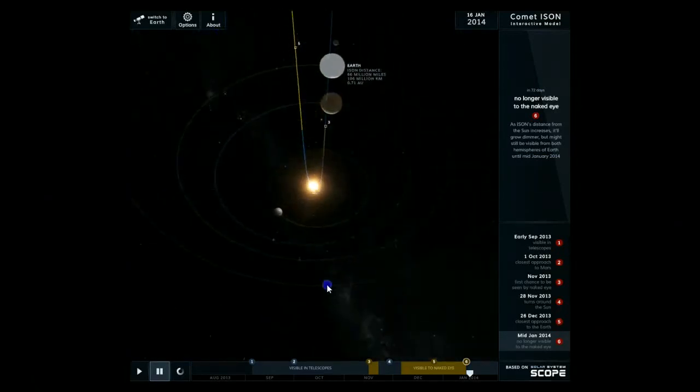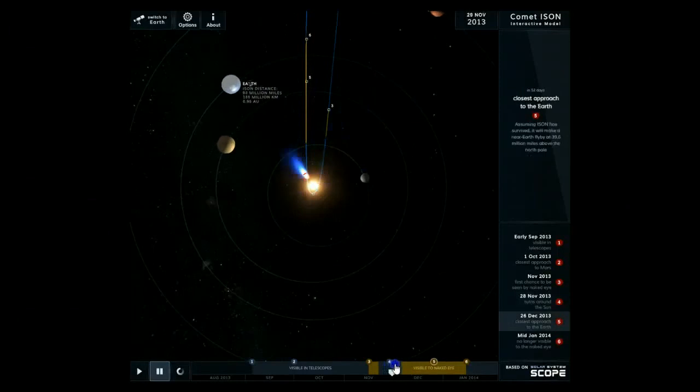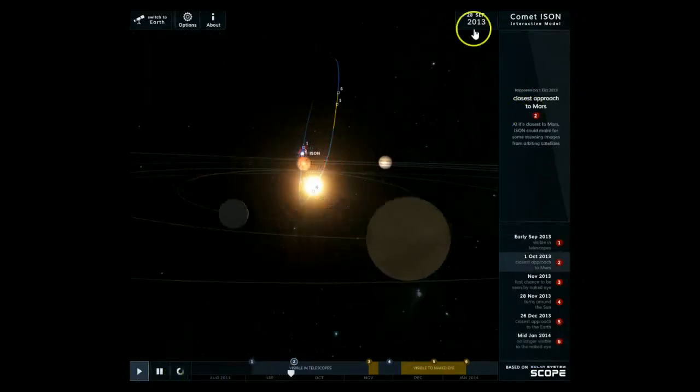I'm going to pull this up and let's look at it from the bottom of the solar system. I'm going to back it up a few days. Now, if we come back you'll see that ISON comes straight over the Earth. Let's go to that date. Now this is just the model. We're looking to see if it will hold together, what exactly ISON's made up of, what it's going to do. But right there on the 3rd of January, you should be able to get a good view of it by this model, by looking at Polaris and the North Star.